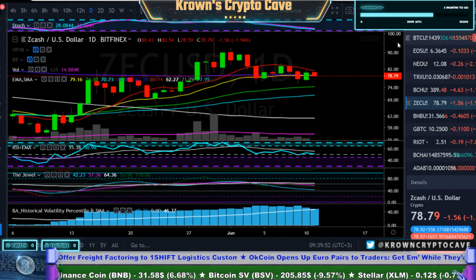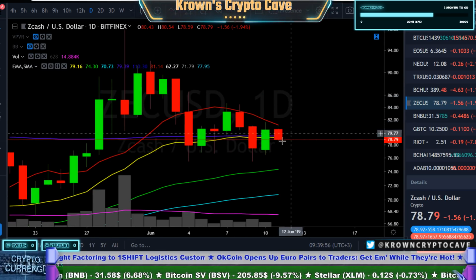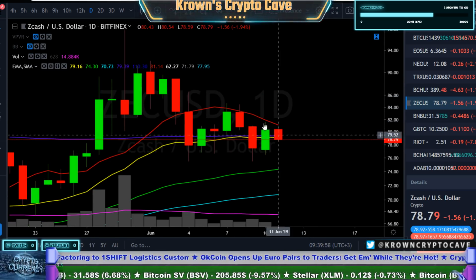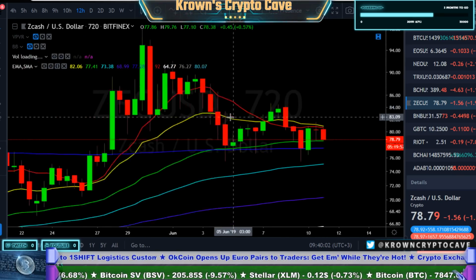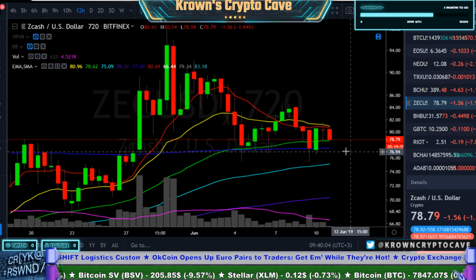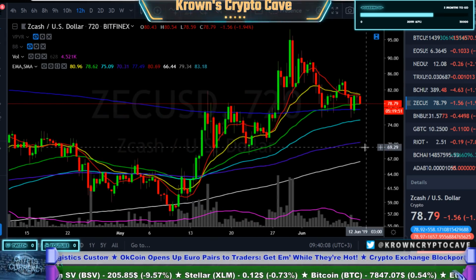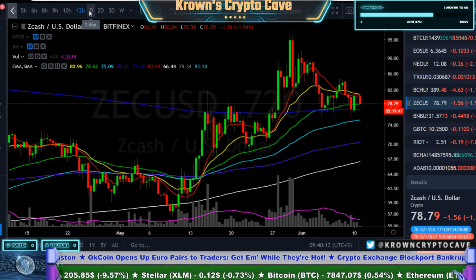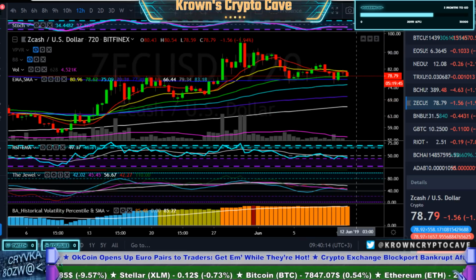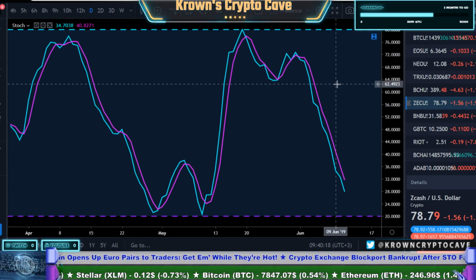Let's see, Zcash. What's Zcash doing? Zcash, same thing as everything else pretty much. Needs to hold this current level that it's on right now, otherwise problems. Let's see what the 12-hour looks like. Yeah, 12-hour coming back down. Obvious support right around $78. If $78 does give way, then we can talk about a move back down to about 71 and maybe further south. But for right now, we see 12-hour Stochastics to the downside, daily Stochastics down as well.